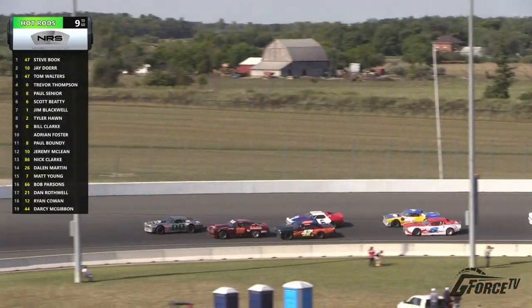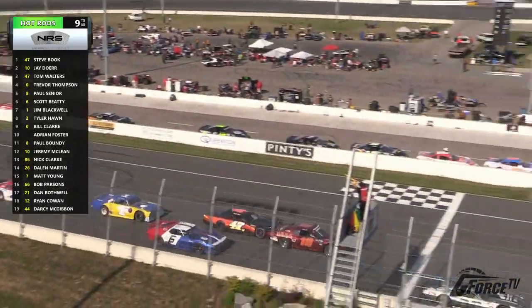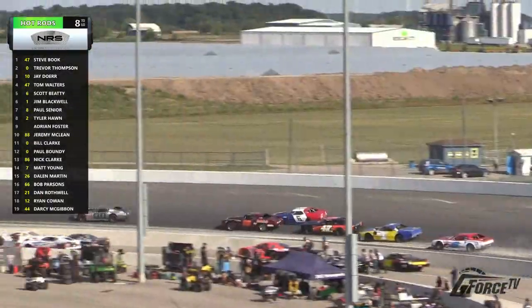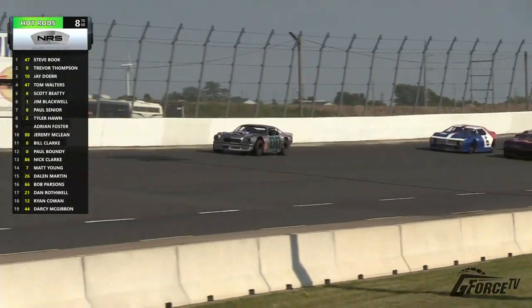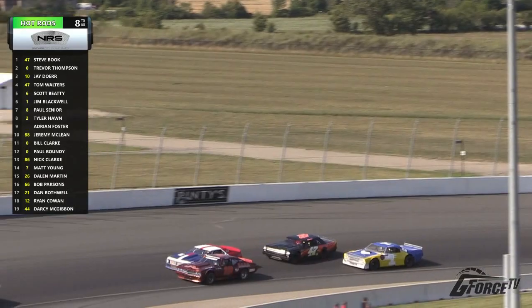Scott Beatty got a good run as well in that nice-looking blue, white, and red number 6 as they work it off of corner number 4 and across the stripe. 22 on the board. 8 to go. Jim Blackwell as well making some aggressive moves here on that restart. The battle for third is intense. Jay Dewar in that beautiful 10K. Now he's going to drive it deep down into turn 3, try to protect that spot.